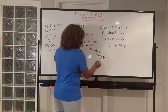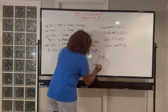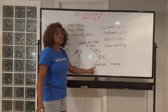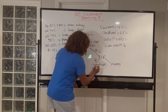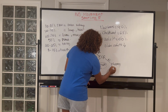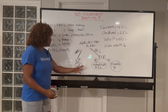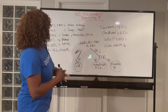Now, the extracellular fluid is divided into two compartments: the interstitium and the plasma. Later in this video, we're going to talk more about the interstitium, which is really important. The interstitium takes 16%, which is approximately 11 liters, and the plasma takes only 4%, which is 3 liters. So the plasma is only 3 liters, the interstitium 11 liters, and the intracellular fluid 28 liters. Most of our water is actually inside the cells.